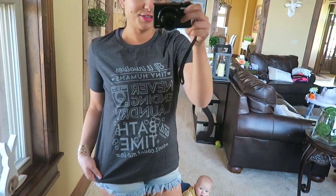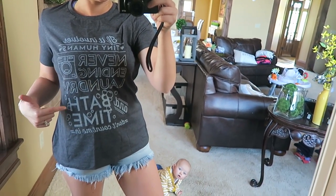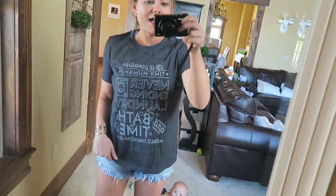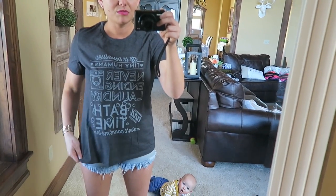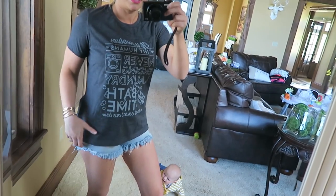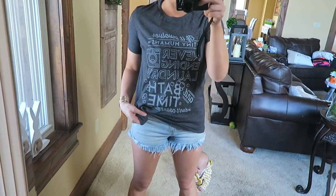And I'm going to show you guys what they look like. So the first one is so cute. It says, if it involves tiny humans, never ending laundry, and bath time, don't count me in. This one's super cute. This is the charcoal gray heather color, and I think it's really cute. The first time I ordered from them, I got smalls. This time I went with mediums just because I like a looser fit. So as you can see, it's a little bit looser. It's also a little bit longer. Totally cute to tuck in.